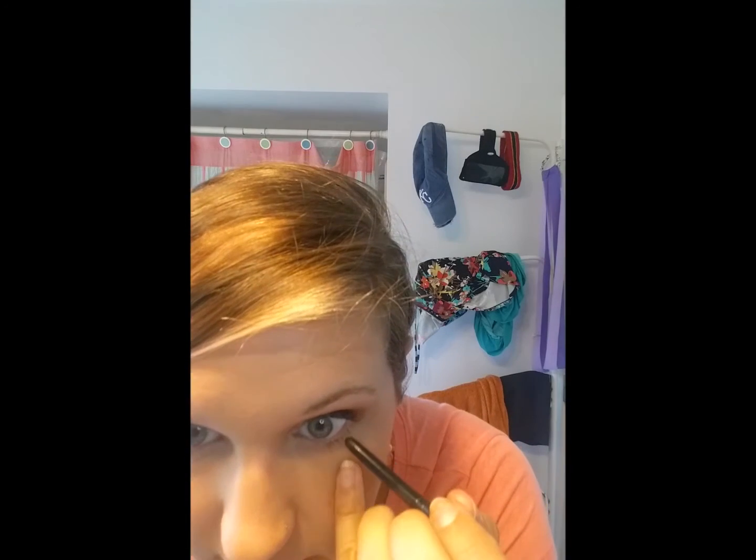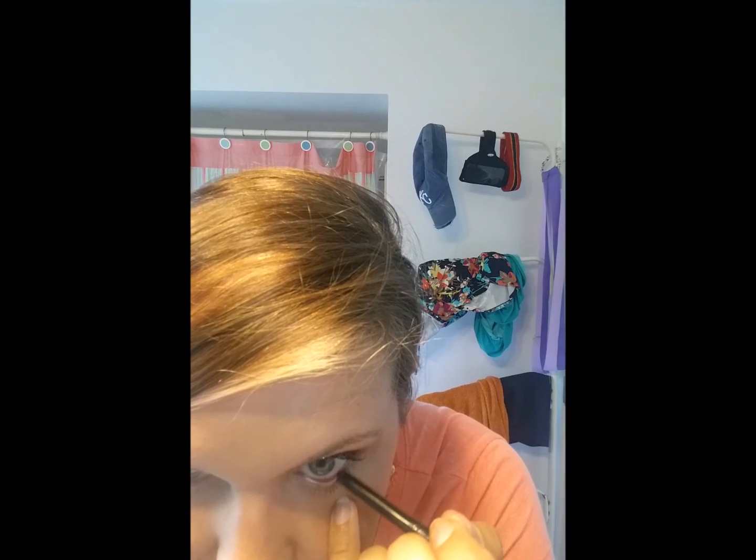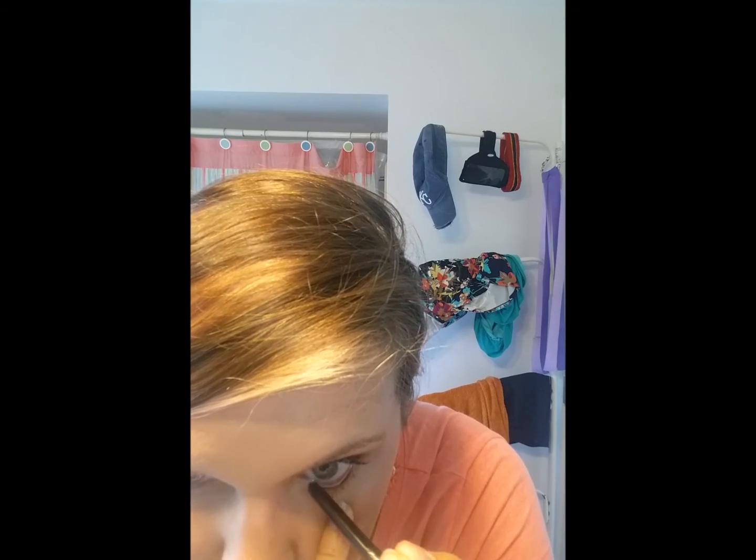So I like to do in my waterline, which is that little shelf of eyelid right above your eyelashes. And I line the whole thing all the way across. And this is a really deep eyeliner. It's a gel liner, so it's really dark. So after I do that, I will go in and just kind of lighten it up a little bit so it's not so dark.